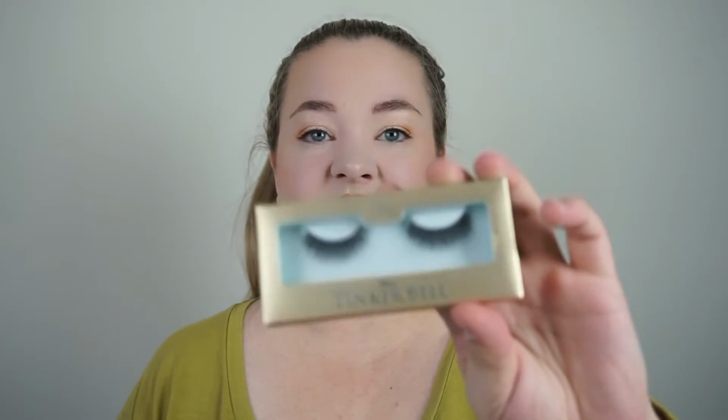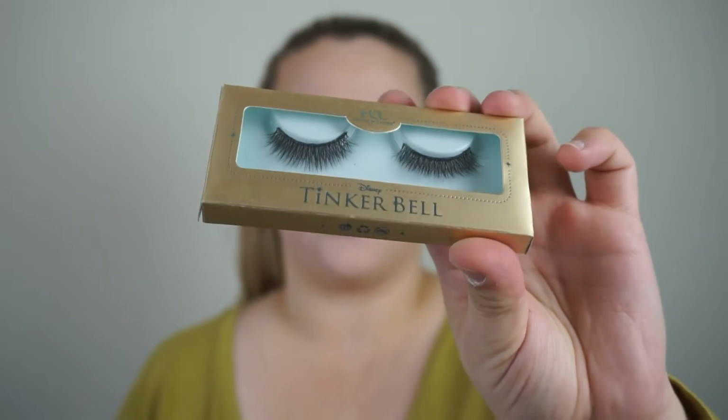These are the 2 pairs of lashes that I've really been wearing a lot in the past month. I think they've both been featured in recent tutorials. But these are the House of Lashes and Tinkerbell Forever Tink lashes. I really like these because they're a really nice natural, very fluffy lash, and they just look really good with any eye look that I've paired them with. They work well with wing liner, they work well with very dramatic bold, they work well with very natural, so it's a very versatile lash in my opinion.